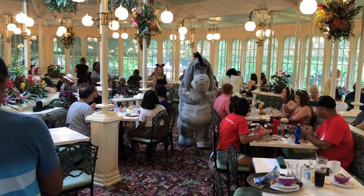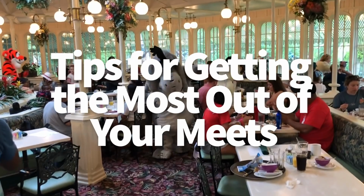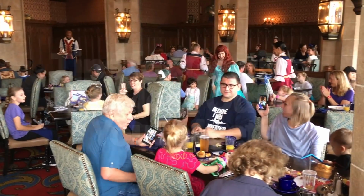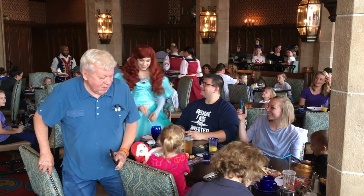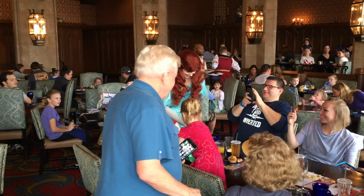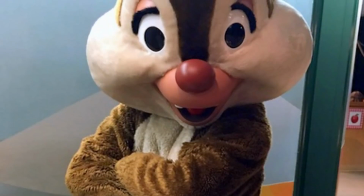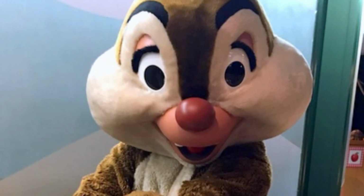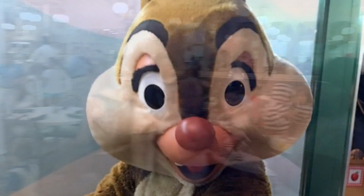Now, here's a few tips for getting the most out of your character meet and greets, that is. Keep an eye on those characters so you're not up at the buffet when they come around, and your server can also help you time this. Ask them when the characters are going to come around so that you're not up at the buffet when that's going to happen. But if you do happen to miss a character, just ask your server to let them know, and they'll come back around to see you.